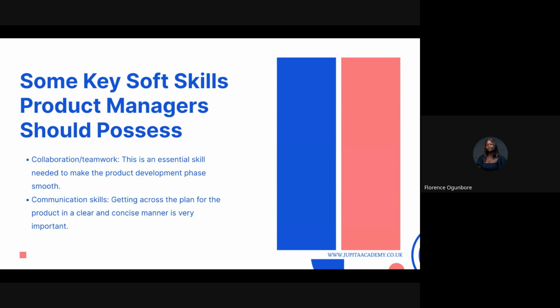Is it compliance with legal? Is it our go-to-market strategy? You are there at every touch point. Is it technical feasibility? This is an essential skill needed to ensure that the product development phase goes smoothly. Communication skill as well.